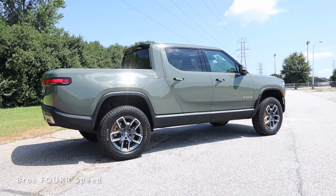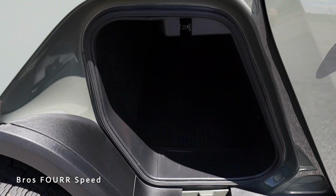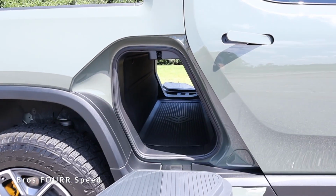What's awesome about this truck as well is on both sides, up on the bed rail, if I push on this button, it will unlock what's called the gear tunnel, and you can open that up on both ends, giving you an ample amount of extra storage. You can throw whatever items you have with you for the day.